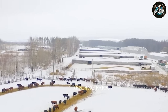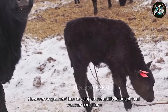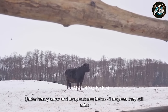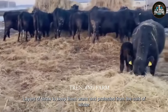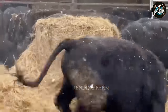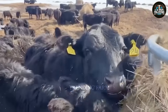As winter approaches and snow begins to cover farms, Texas farmers face a major challenge. However, Angus beef has developed the ability to adapt to all weather conditions. Under heavy snow and temperatures below minus 5 degrees, they still exist. On outdoor farms, Angus cows will be spread with layers of straw to keep them warm and protected from the cold of winter. Their food includes hay, corn silage, and grains, which help maintain health in this harsh weather.